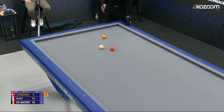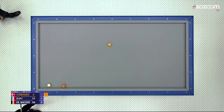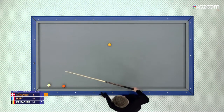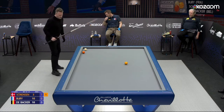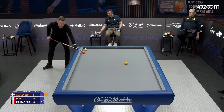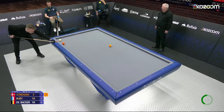Needs a good break shot. This is looking fine. No, he gets a kiss. Might still be okay. Cue ball in the cushion. No, not so funny, but still possible. Four cushion might be available off the white, but maybe easier to just play yellow. Short, long, and then short cushion.